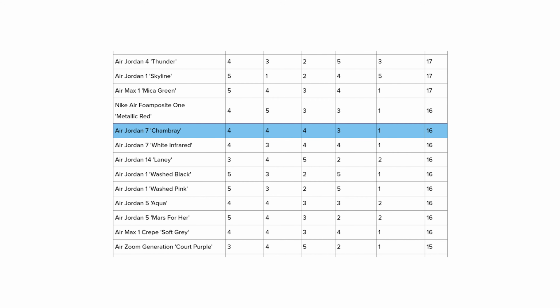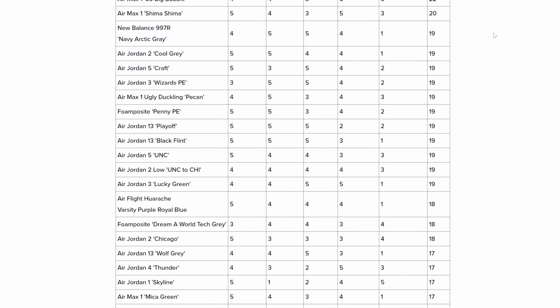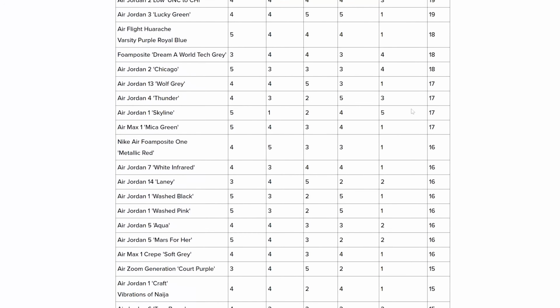Now that brings the total sole score of the Jordan 7 Chambray to 16 out of 25, right around the average of all general release shoes. And if you want to find out the sole score for every shoe that I've ever reviewed, just go to soleandklein.com and it's all there. And I think the score makes sense. This shoe isn't outstanding, at least compared to other shoes that I've reviewed, but it's definitely nowhere near the bottom of the list. Colorway wise, I really like this colorway.